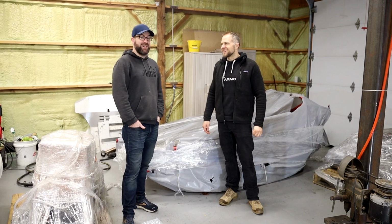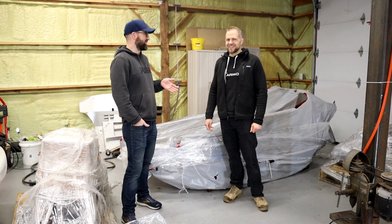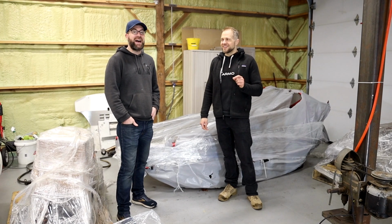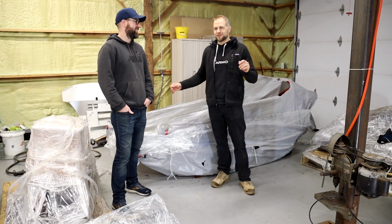Some of you guys might have heard of Paco Motorsports. They do an off-road kit. They do a couple different iterations of an off-road kit, and we were thinking that an off-road Exoset that was turbocharged would just be a freaking hooligan and a blast. So the goal is to be able to do hoon stuff and hop curbs and just kind of make your own pathways wherever you go.